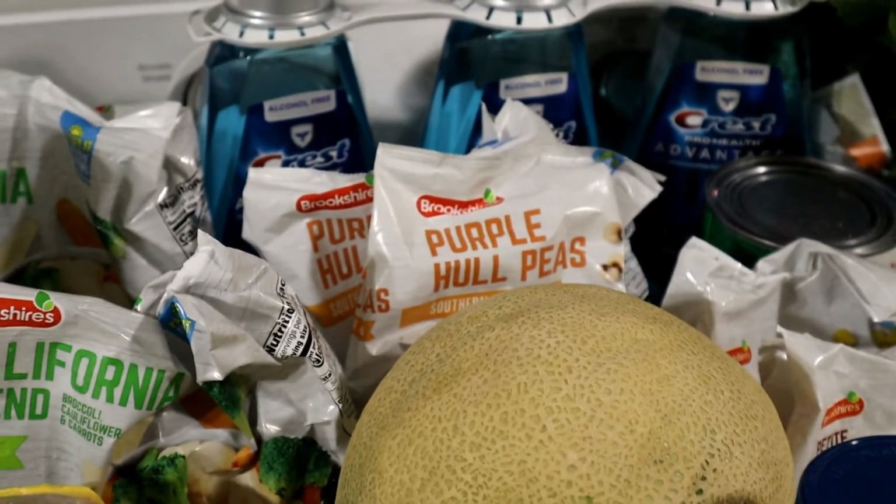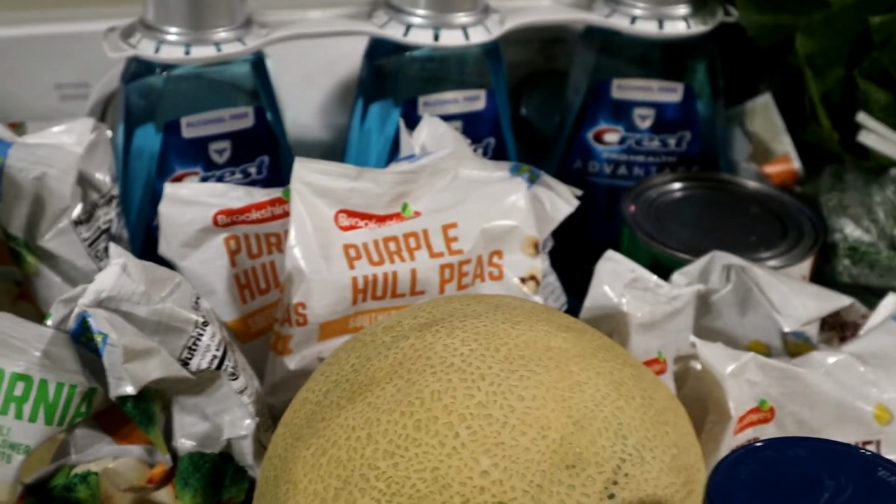And also I got some produce that I don't like the aesthetics of on camera, so I didn't show that. And that's what I have.